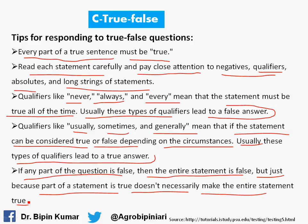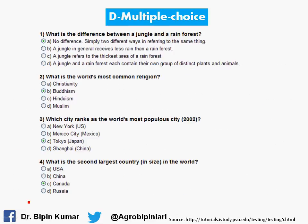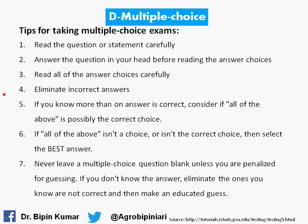So before answering, you must consider this point that I have told here. Okay, so the last will be your multiple choice questions. So for multiple choice questions, how will we proceed? These are some clues regarding this.